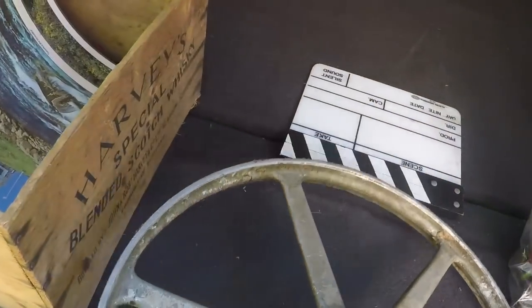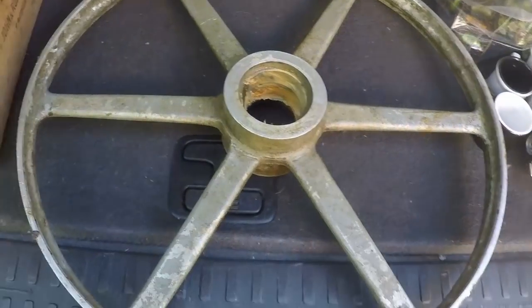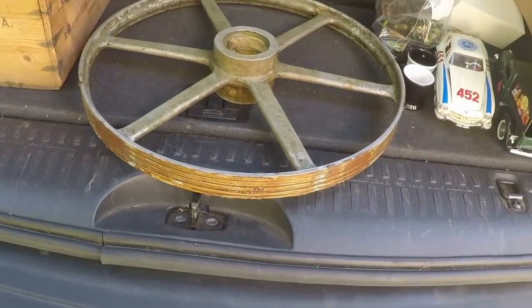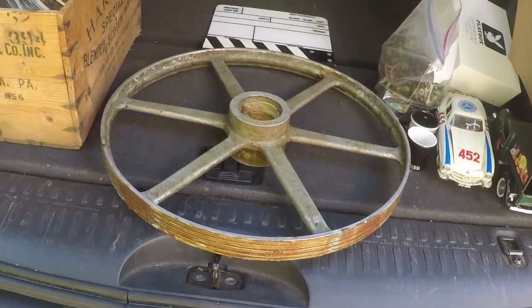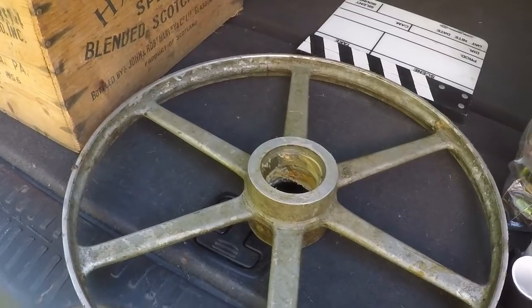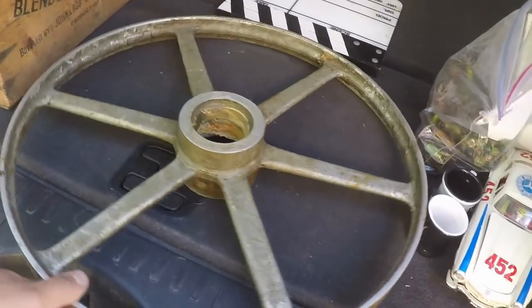I thought it was cast iron, but I think it's aluminum. I don't know what it's for. It's kind of grooved like it would have a belt on it. But we'll see. I'll look into it, see what it is. It's still kind of a cool steampunk looking piece.